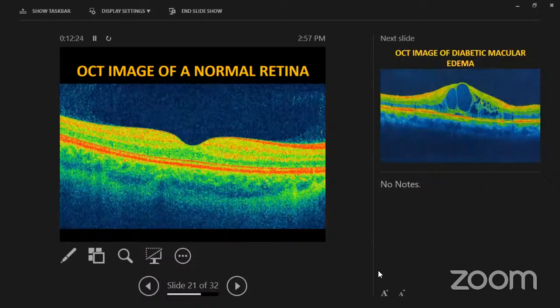This is an OCT image of the retina. An OCT is an important tool for ophthalmologists for us to see the presence or absence of diabetic macular edema, which is a complication related to diabetes. This allows us to see all 10 layers of the retina, starting from the photoreceptor layer up to the ganglion cell layer and the nerve fiber layer. This is a normal image of the retina. This is the central part of the retina, and this is the fovea.